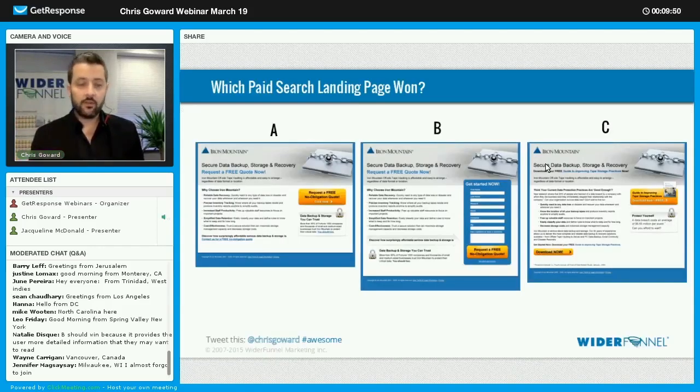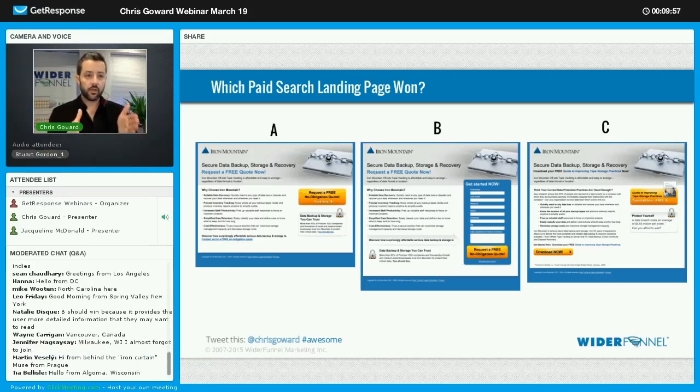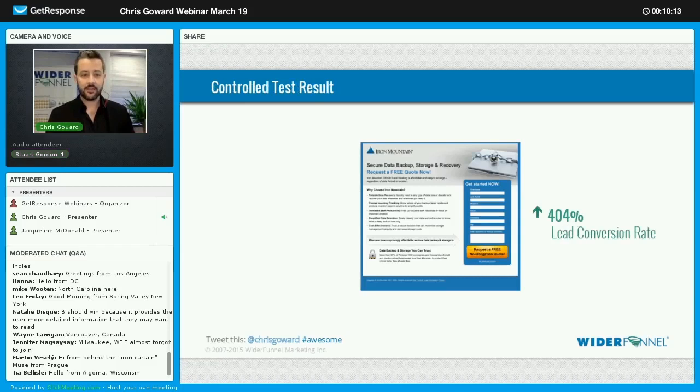Good. So let's take a look. Of course, we don't just make assumptions, right? Every good smart marketer today will take these as hypotheses to actually test them. And the way we test them is through a controlled test with every visitor that's arriving on the page being randomly selected to see different variations at the same time. And then we can track the conversion rates to find out which one of these actually wins. So when we actually tested it, it turned out that variation B had a 404% increase in lead generation. That's 4 times the leads of the control page.